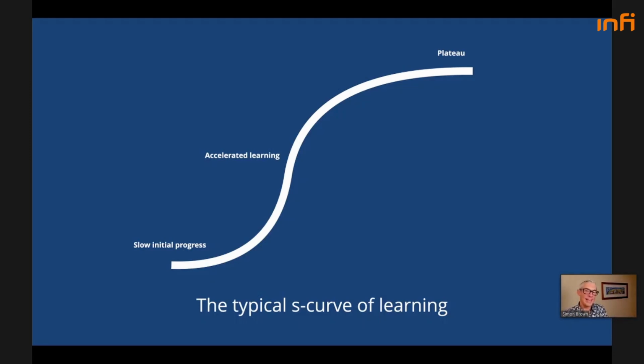If you don't do any upfront design, you get stuck on that slow initial progress part because you don't do enough thinking to discover anything interesting. So what I'm trying to do is get people up that curve into the accelerated learning part as quickly as possible, and then stop when they feel they've got the most benefit. And that doesn't need to take weeks and months. It can take hours and days, but we just need to get people's mindsets shifted slightly.